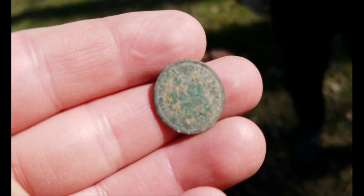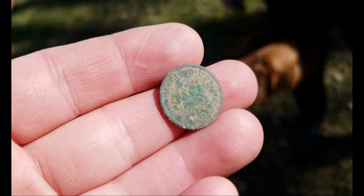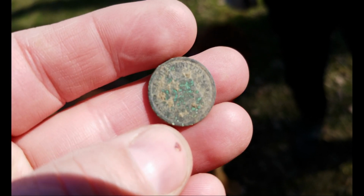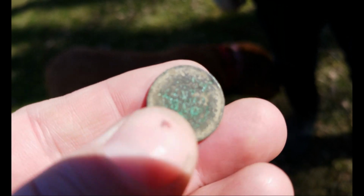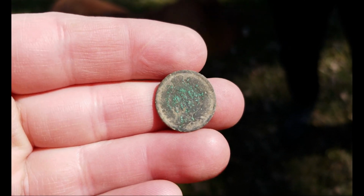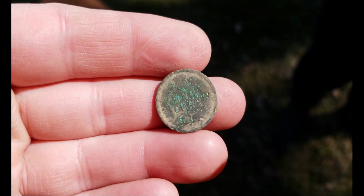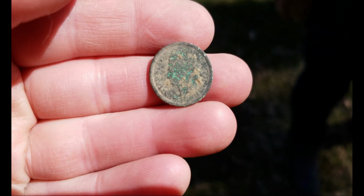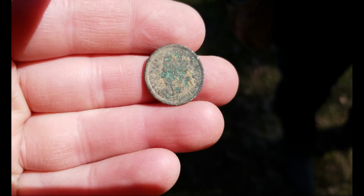Well, Nathan. Turn of the century. Nathan says he got a date off of it at 1899. It's beat up though. Yeah, it's real beat up. The ground wasn't nice to it at all. It's definitely an end head penny. You can barely see the date.